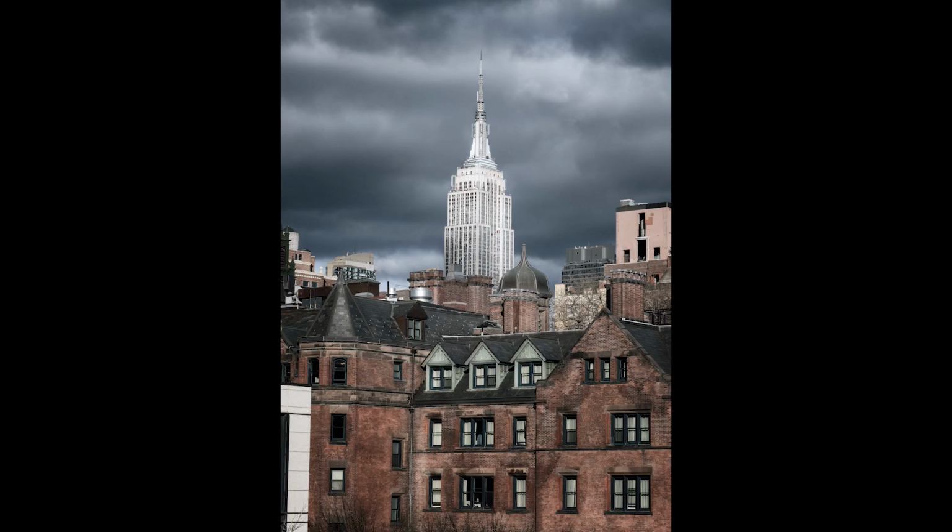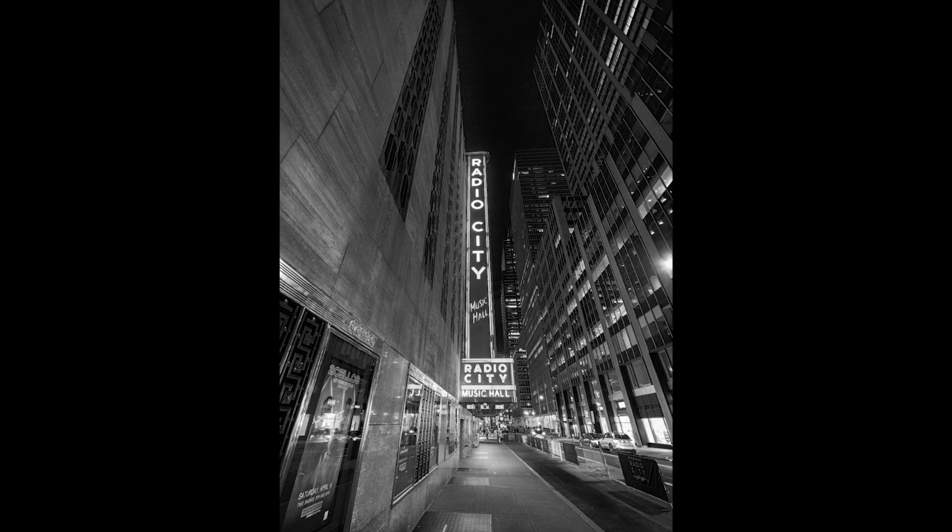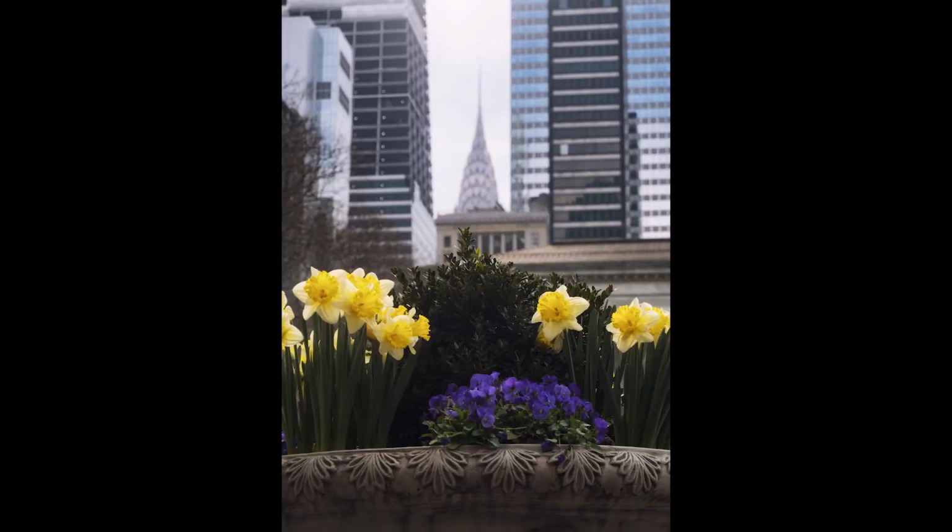For example, if you stay in Midtown, which is where I stayed last time, you're near a ton of stuff. Empire State Building, Chrysler Building, St. Patrick's Cathedral, Radio City Music Hall, the Flatiron District, Central Park, Bryant Park. There's just a ton of things that you can do, and a lot of those are in walking distance.